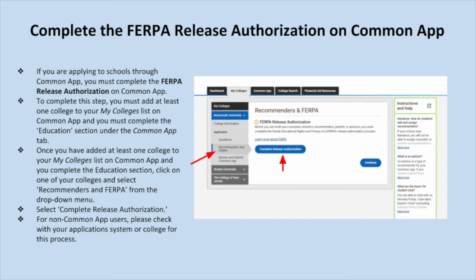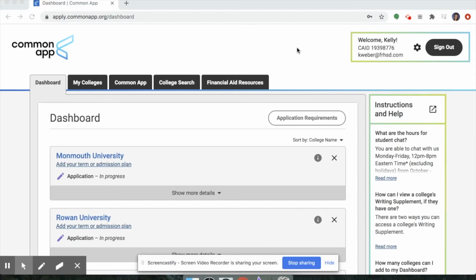The thought process behind this is that you will be asking teachers and counselors who only have positive things to say about you. This waiver must be signed on your Common Application itself before you can link your Common App to your Naviance account. To complete the FERPA release authorization, you must first log in to your Common Application account.